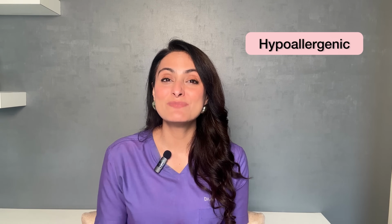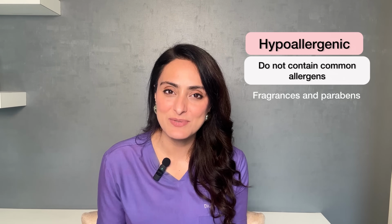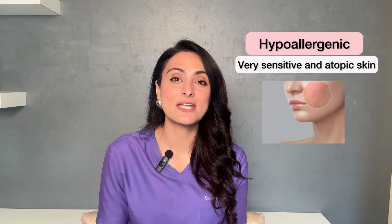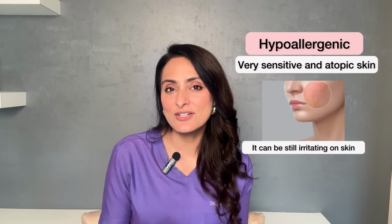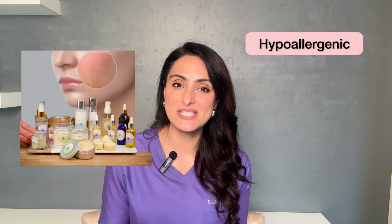This has also been misused a lot. Hypoallergenic usually means that they do not contain common allergens. Common allergens are fragrances and parabens, so these two things can be avoided. But if you have very sensitive skin or atopic skin, that does not mean that if a product has a hypoallergenic label it will 100% suit you. It can still irritate the skin. Make sure to go for a reputed brand whenever you look for products for sensitive skin.